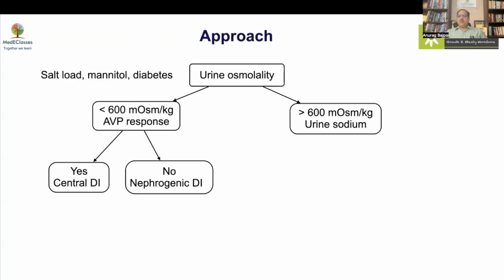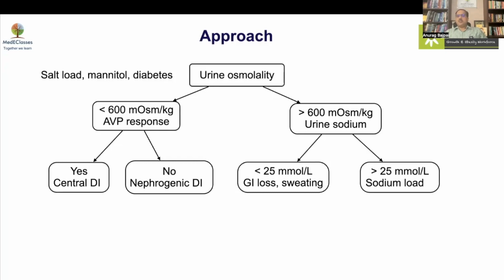If, on the other hand, you have a concentrated blood and a concentrated urine, look at urinary sodium. A low urinary sodium in this setting means an extrarenal loss. A high urinary sodium will indicate a sodium load. So the most important investigation here is urinary osmolality and then the AVP response to identify DI.